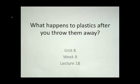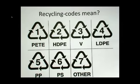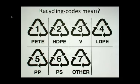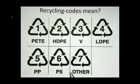So what happens to plastics after you throw them away depends on how you dispose of them. One thing you can do is recycle them, put them in the recycling bin instead of throwing them in the trash can or on the ground. And so we have all these recycling codes to help you know what and sort your recycled plastics. And so we've looked at these before. Here they are all just in one table.